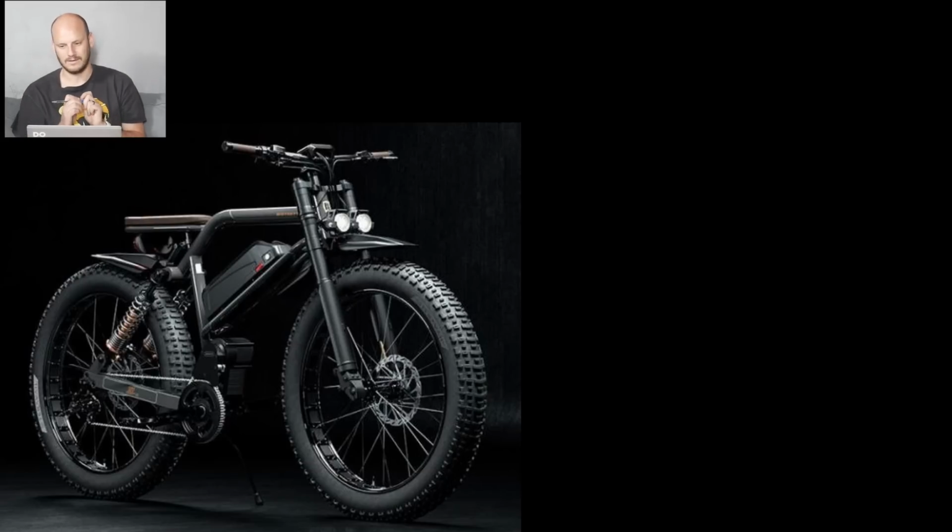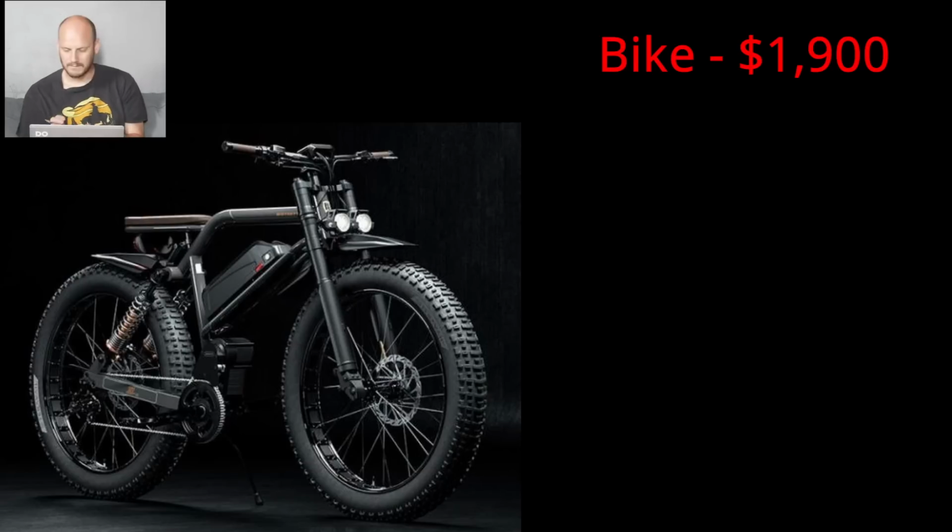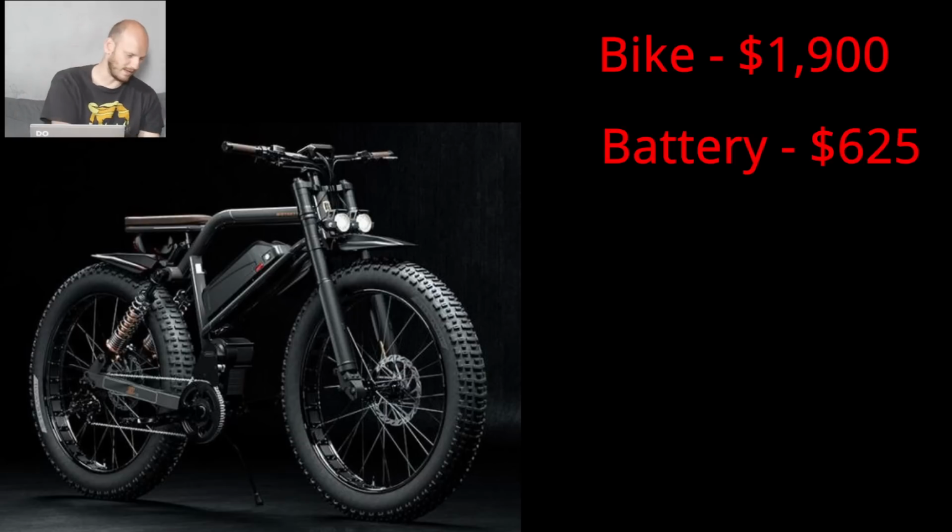I'll give it a $1,900 value on the bike. But again, that could flex. That could vary wildly on the components used. Battery, 52 volt, 17.5 amp hour. Okay, that's market price, because right now batteries are just going crazy. Let's give it a $625 value for that.